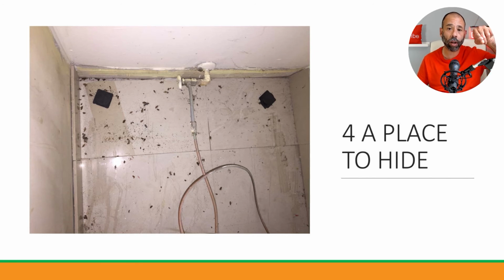Look at all the cracks around that tile, places where they can hide. They got the motor of the refrigerator, the compressor back there, which is warm. It has condensation. There's water. They can live back there and hide. And this is why everybody fails. They don't move that refrigerator. They just simply spray around it. Well, that's not going to work. Look at how many dead roaches there are back there after we've treated.